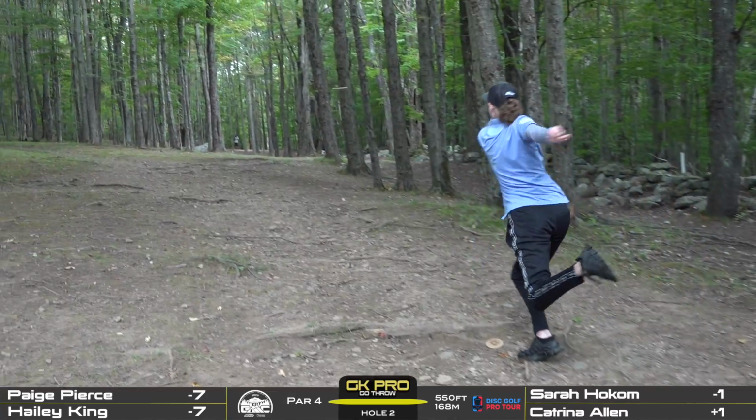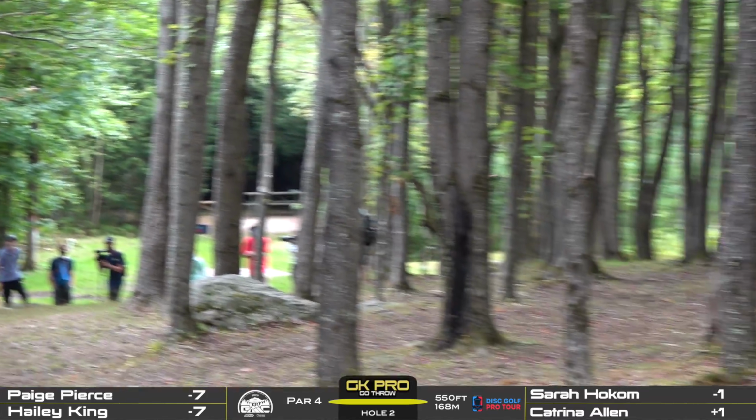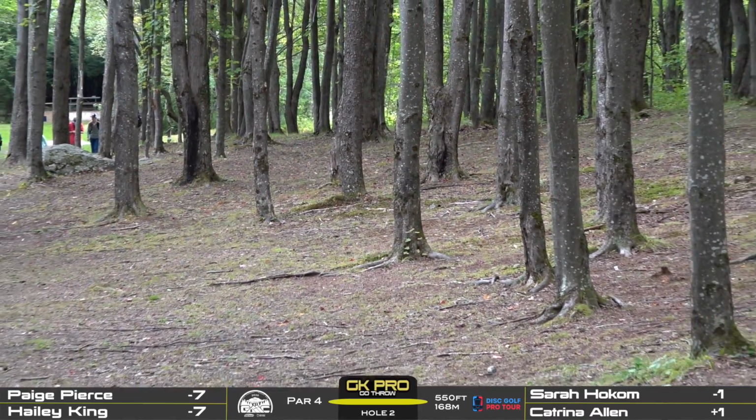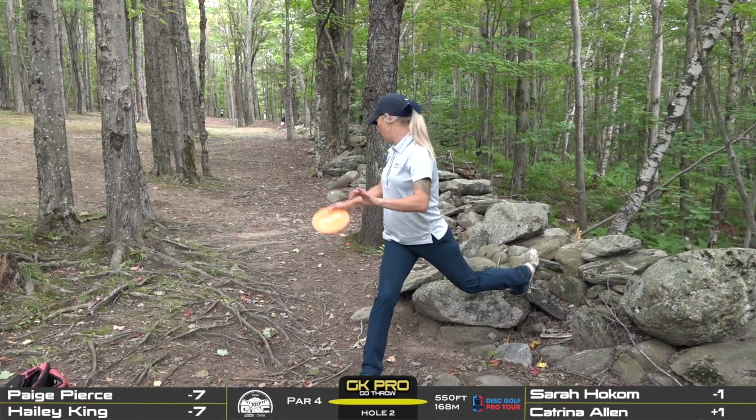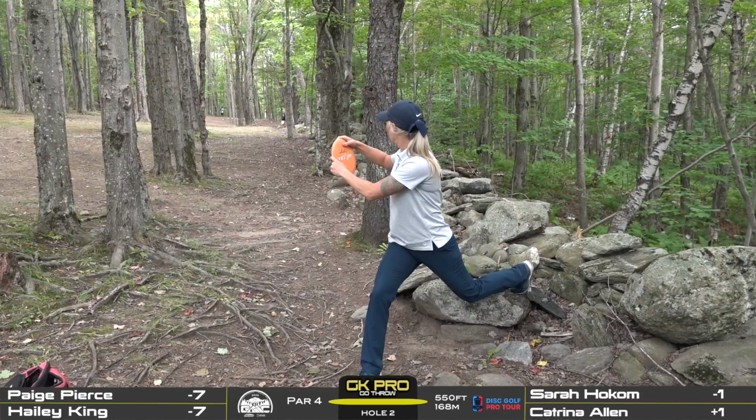Hailey's quite a bit back, and that is that one last tree that you need to miss in order to hit that farther gap. Unfortunately, she does kick left.